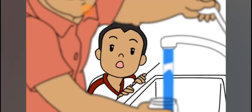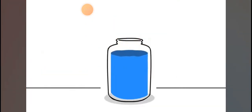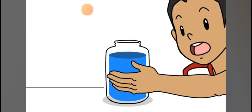Hi, Dad. I thought we were doing science stuff today. I am doing science. You're filling a jar with water. Why? Well, I want you to look through this round, clear vessel and move your hand around on the other side. Okay, Dad. Whoa! What do you see? My hand got bigger.